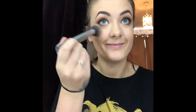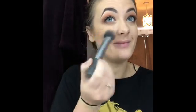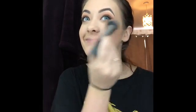Right, then, once you've done that, comes the time for blush. I'm going to go with NYX Glow, which is one of my favourites. And then another blush brush, Real Techniques. Dab it in, smile. And just apply it on the apples of your cheeks. Like so. Then you're going to go back in with your contour, and where you've just done that line there, you're just going to set underneath it.